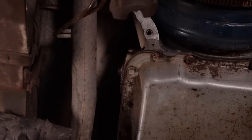It's always easier to keep as much bolted together as possible because, well, just less work. Oh boy, it's a little heavy. Well, at least that wasn't transmission fluid.